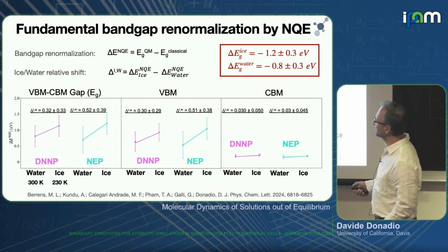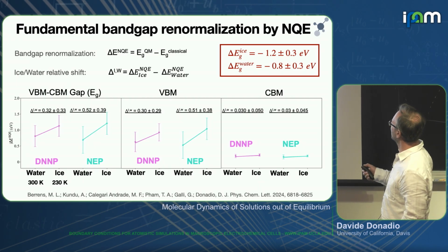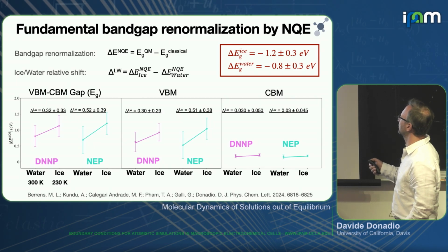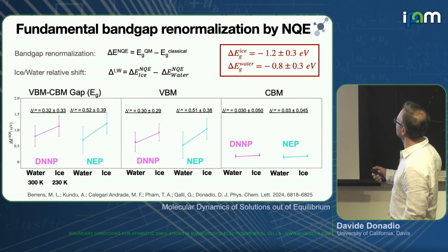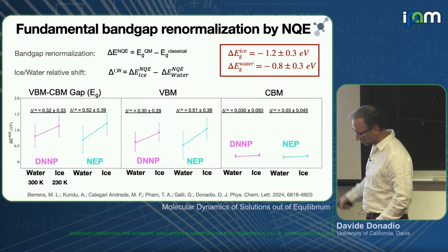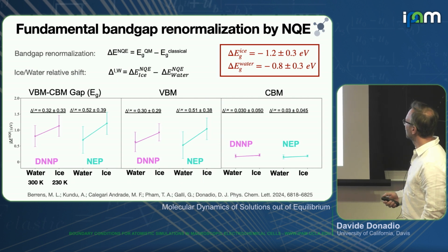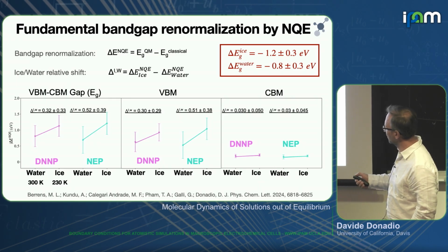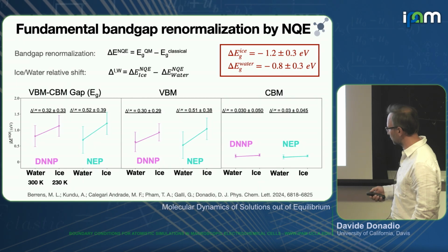Some numerical differences, but the main result is that we see the reduction of the energy gap as predicted in the previous works, both in ice and in water. This is slightly different from the estimate by Richard Needs, but somewhat compatible within one error bar. The other thing we could look at is that the main effect is on the position of the valence band. So we have a lifting of the valence band and not that much of a change in the conduction band.